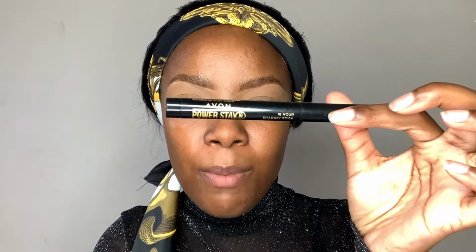I went ahead and I prepped my eyelids and sort of cleaned up my brows using the Makeup Revolution Conceal and Define Concealer in the shade 12.2. And then I also used the Revlon Photo Ready Candid Setting Powder in the shade 3. So I'm going to go into my Avon Power Stay Shadow Stick in the shade Essential Black and sort of just start to create a smoky effect before I add the color onto the look.